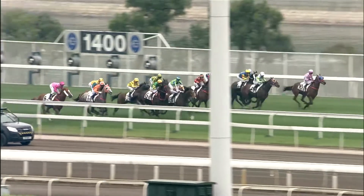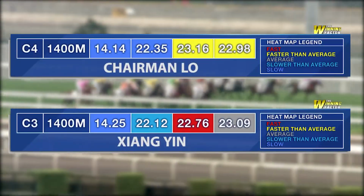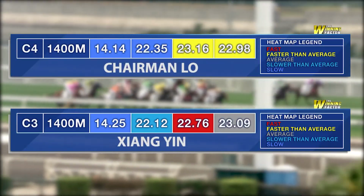Well, the fact that it was the same day over the same distance certainly makes it a lot easier, and we're going to have a look at the heat maps for their individual performances that day. Now, if you have a look here, you'll see that both of them carried the same weight.